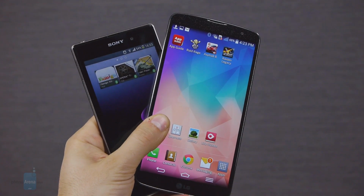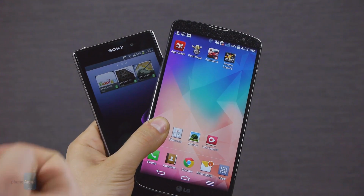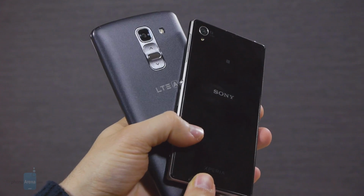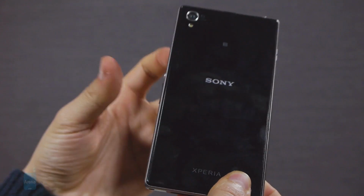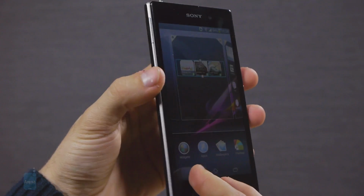We have two outstandingly well-built smartphones in the G Pro 2 and Xperia Z1, but also two starkly different designs. The G Pro 2 is made out of plastic with slight ergonomic curves and a subtle textured mesh pattern on the back. The Xperia Z1 on its part comes with a strict rectangular shape and a body made of glass that looks truly stunning, but those sharper edges make it a bit less ergonomic.